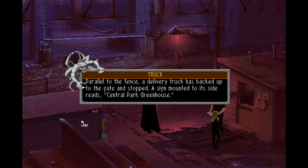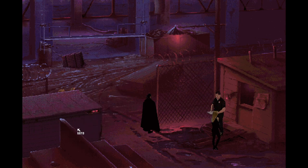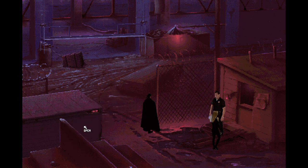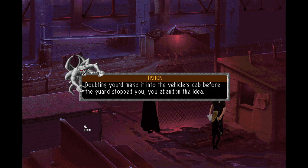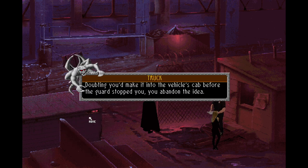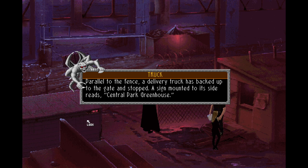There is a delivery truck here. Sign mounted to its side, reach Central Park Greenhouse. Can I get in the truck? I cannot. Can I open truck? We will not. We cannot steal the truck. Well, we haven't heard about a Central Park Greenhouse.